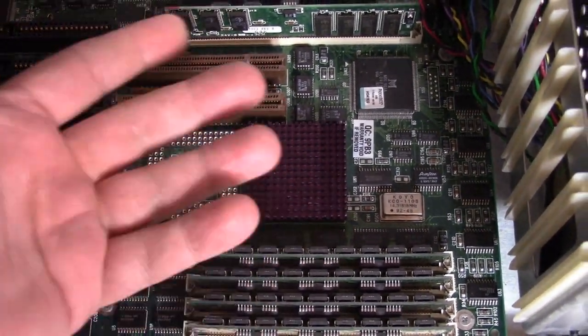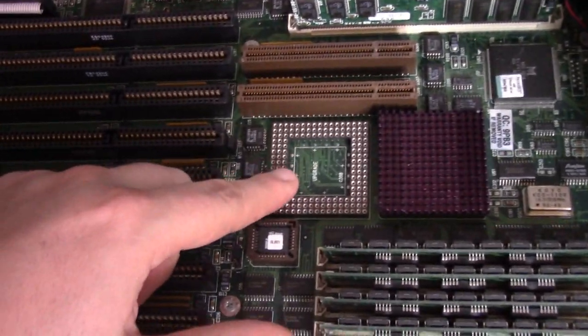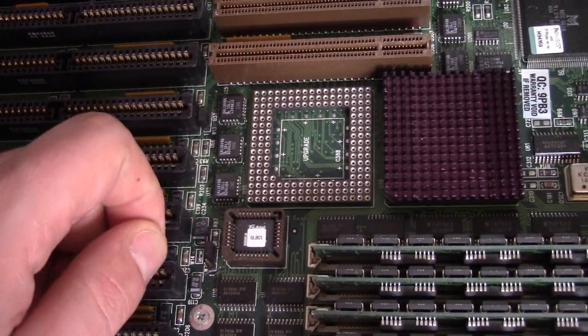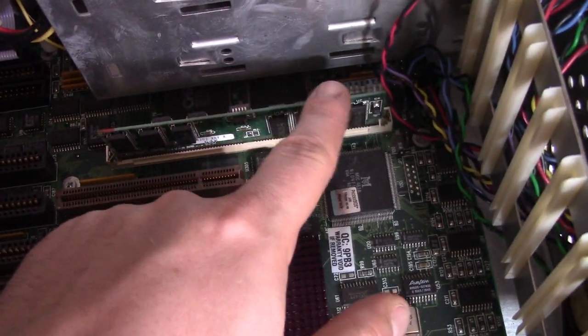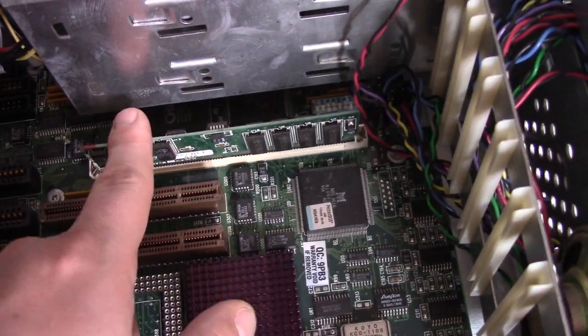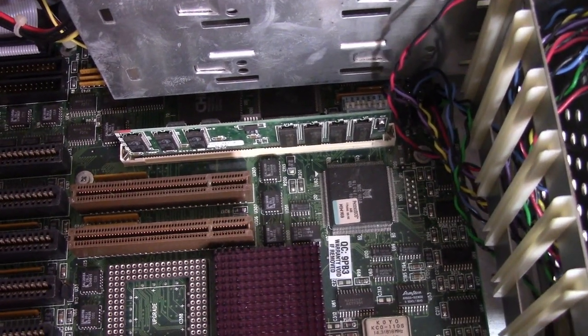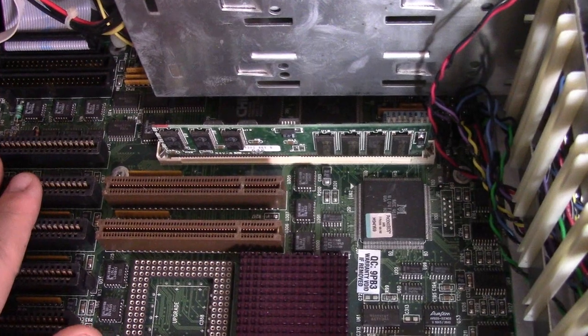These came with, obviously, a 66 megahertz Intel 486, and it also came with a nice little upgrade socket, so you could install a Pentium Overdrive into this socket right here. Now right here is the L2 cache. This machine uses sort of a COAST module, sort of like later Intel boards. I don't see many 486 boards that actually use COAST modules for their L2 cache.